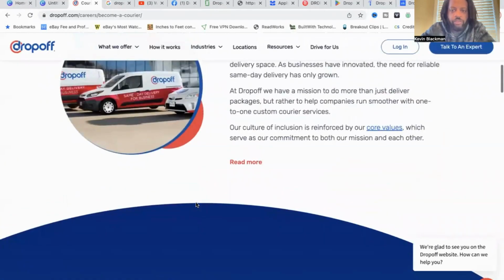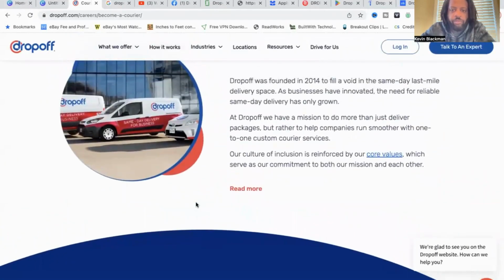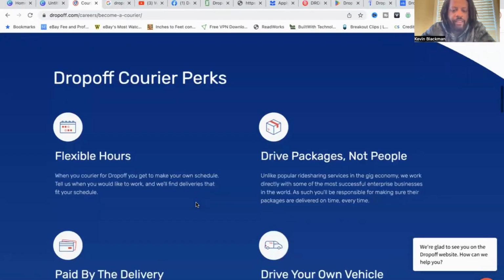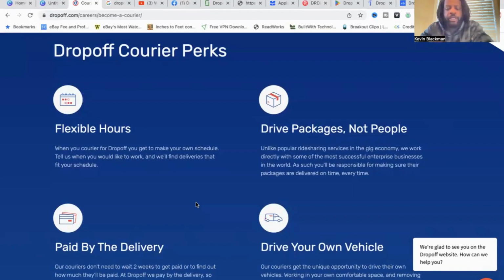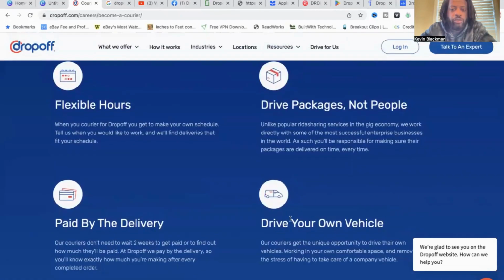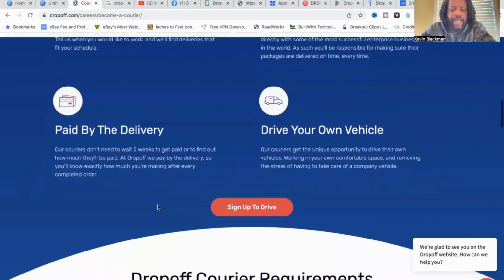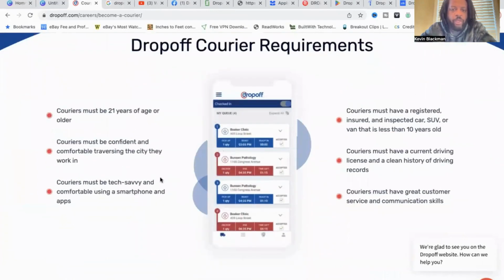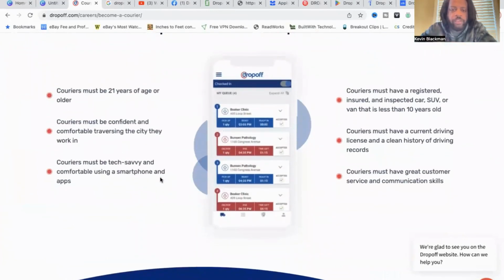A little bit about Drop Off. They do everything from last mile to healthcare to technology, packages, food delivery. Anything that needs to be dropped off, they're going to drop it off. Of course, you can drive your own vehicle, flexible hours, you get paid by the delivery, package never people. And you go through an app where you can get your directions where you're going.